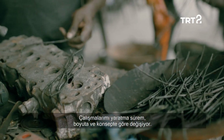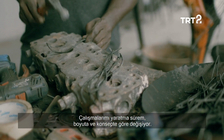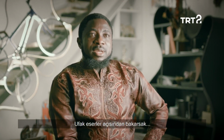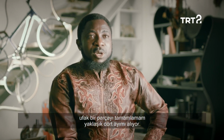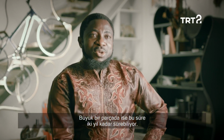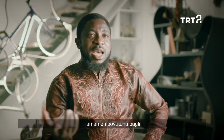Creating an artwork depends on the size, the magnitude, and the concept. But at a minimum, it will take me like 4 months to create a small piece and maybe like 2 years to create a larger piece. So it depends on the magnitude, the size.